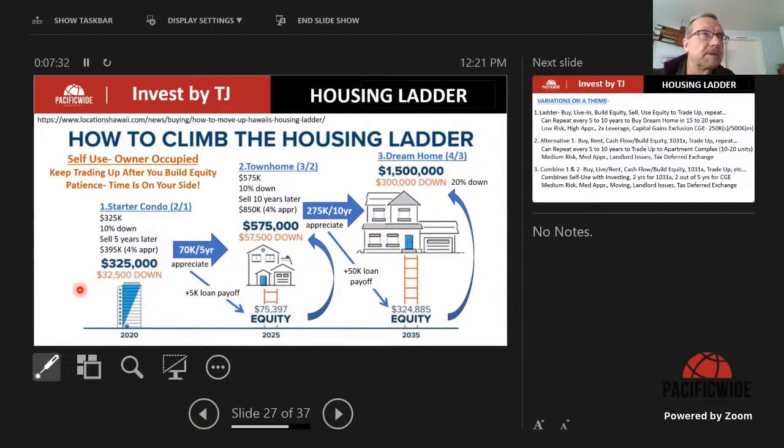So you can see from this simple example, the sooner you get into real estate, let's say you're 30 years old and you buy your first starter condo. Okay. Well, if you follow this strategy of just basically keep trading up after you build equity, in 15, 20 years, you're going to be in your dream home. Okay. And imagine what that dream home equity is going to be like in 10 years. Now your 300K is going to become like 6, 7, 800K. Okay, you're going to have a huge equity now in your dream home.